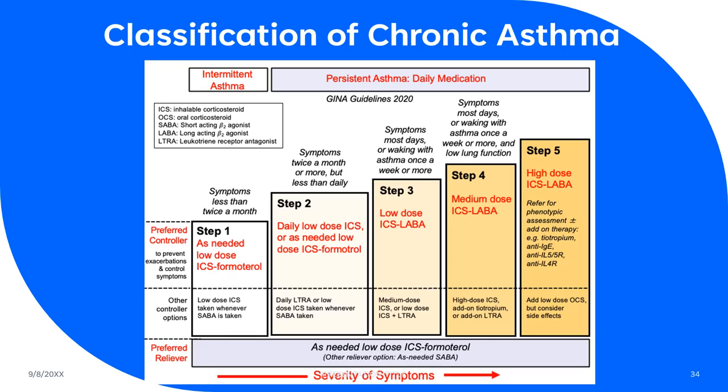Now, we talk about this in other lectures a lot, the classification of asthma. There's intermittent asthma and there's persistent asthma that requires daily medication. So, depending on where you are on this type of step-wise assessment, usually step one and step two are considered to be more acute and maintain chronic. Step three is where you get in the kind of gray area.